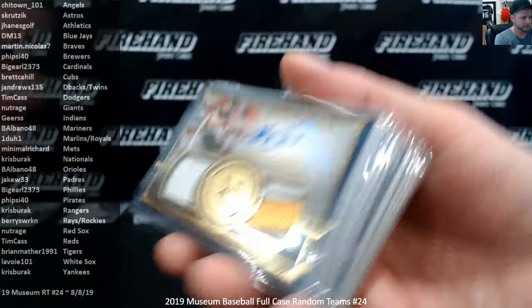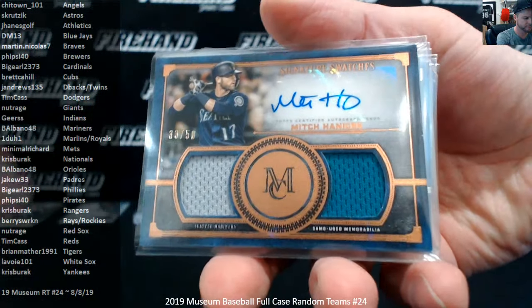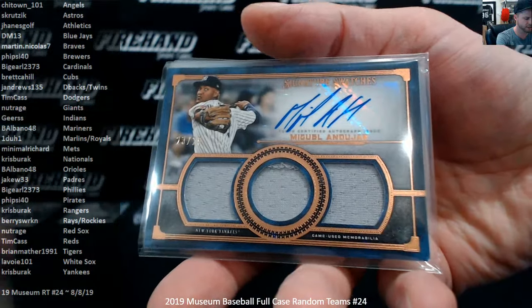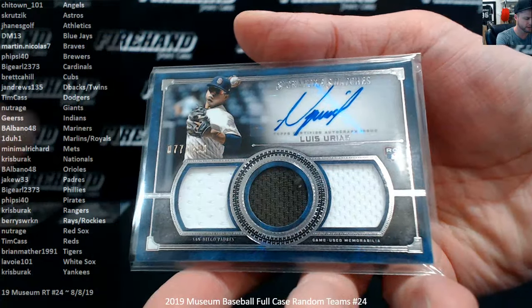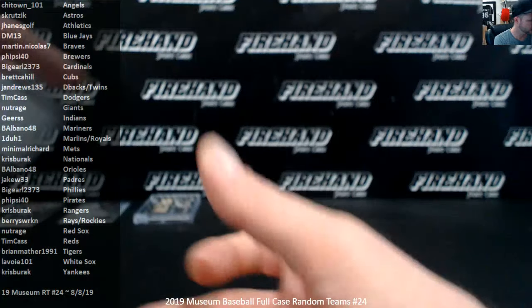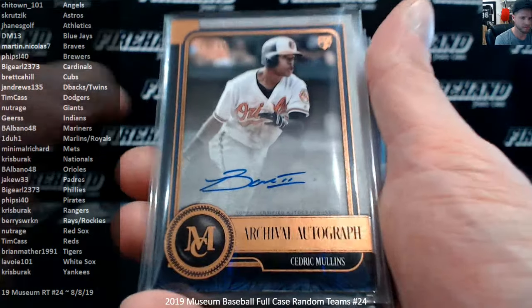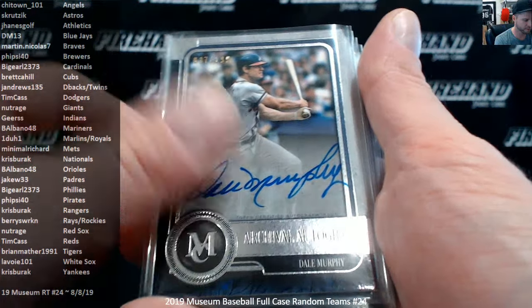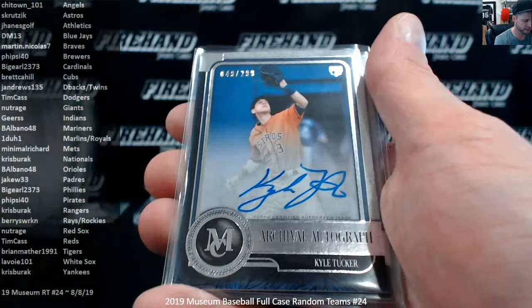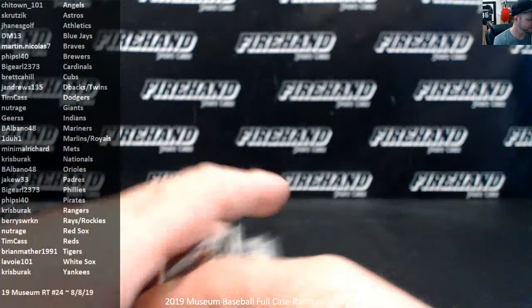Autograph relics, Matt Carpenter to 25, Matt Kemp, Blake Snell, Mitch Haniger to 50, Willie Adams, Michael Kopech, Scooter Gennett, Miguel Andujar to 25, Luis Urias, Gene Segura, Danny Jansen. On-card autos. Cedric Mullins to 50, Dale Murphy, Darryl Strawberry, Lou Brock to 99, Jim Rice, Kyle Tucker, Bob Gibson, and Trevor Story. And your case hits.